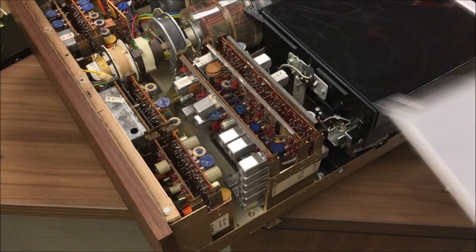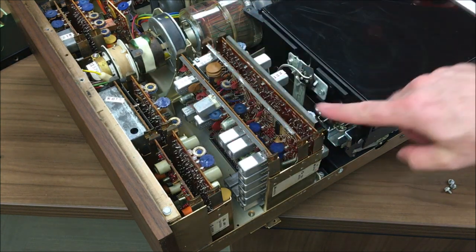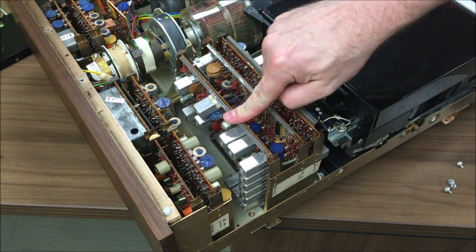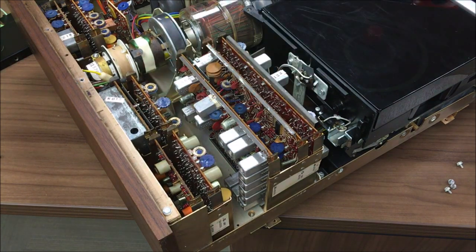So I'm gonna remove this door panel number two, and now you see the rest of the guts of this machine. So again, we got a lot more circuit boards. Looks like there's 1, 2, 3, 4, 5, 6, 7 more circuit boards underneath.